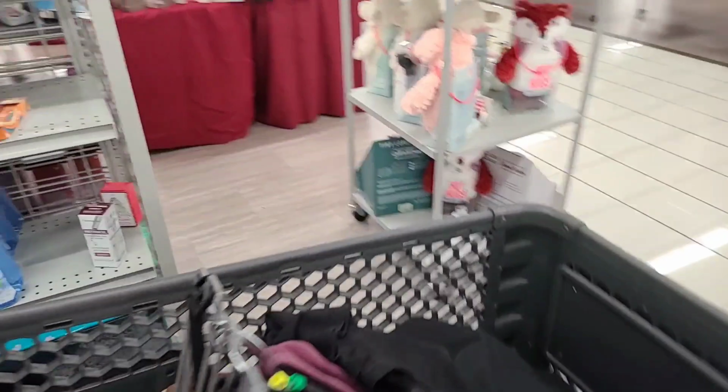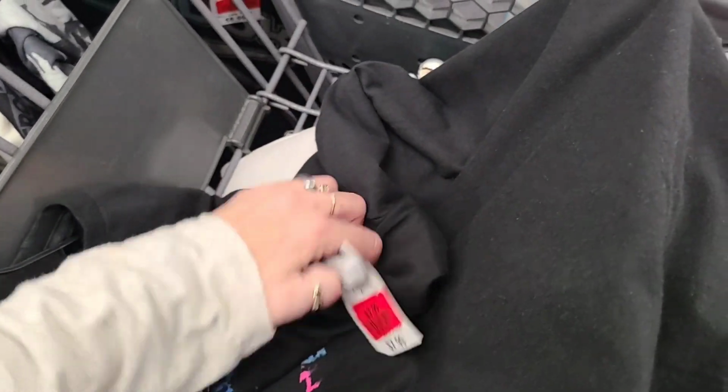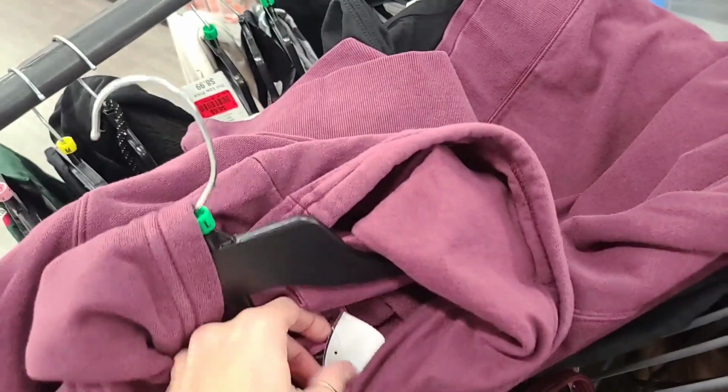Then I have my big boys. So we have a Quicksilver marked down to $3.99. We have another plain hoodie, and it is marked down to $6.69. We have a black Vans, kind of a button up, but kind of not. It is marked down to $10.49.